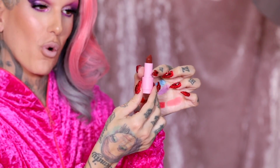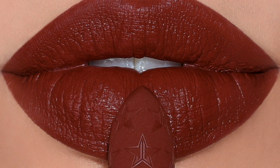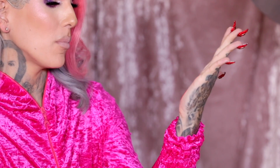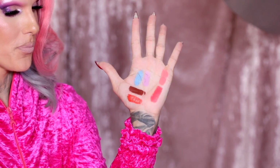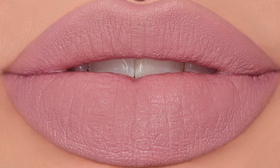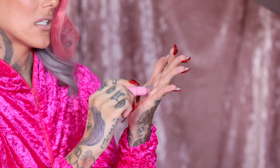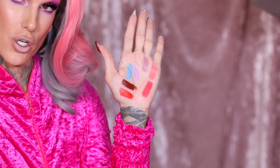Now, of course, so many people's favorite shade, Unicorn Blood. It is in every formula, of course, on the Jeffree Star Cosmetics website, and now we have it in Velvet Trap. It is such a beautiful burgundy deep red. All right, now let's dive into another really beautiful nude. This is called Nudist Colony. It is a cool toned pinky nude, and I am obsessed with her. It is like Celebrity Skin's older sister.